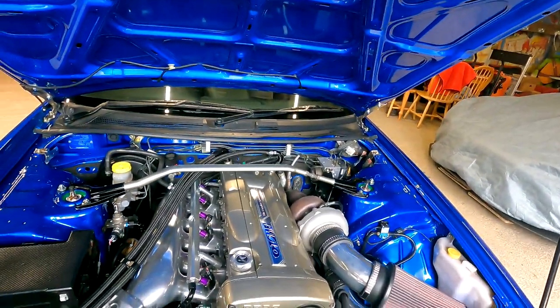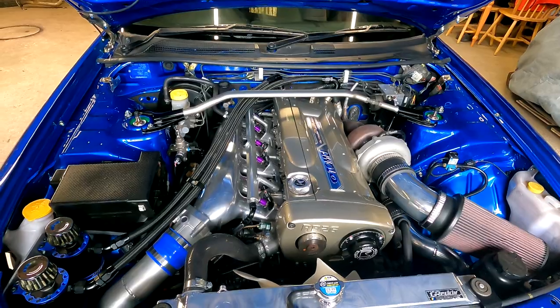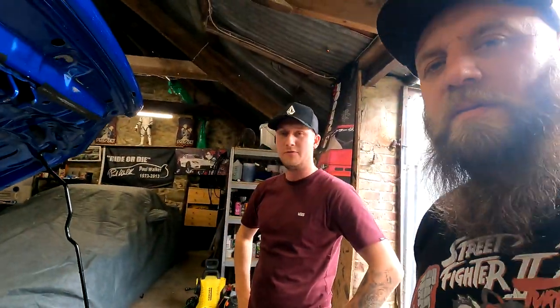But yeah, there's probably a couple of bits that I've missed, but that's kind of the basis to get that kind of oomph, if you like. It's a lot of oomph.